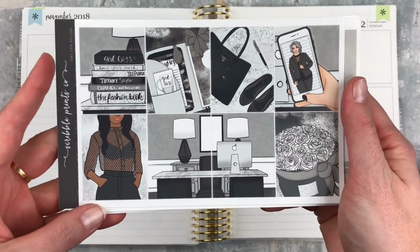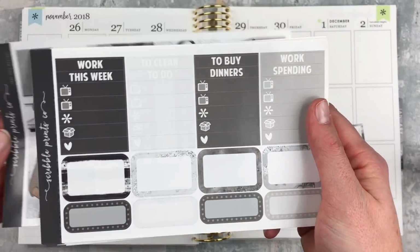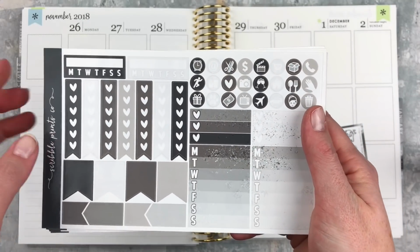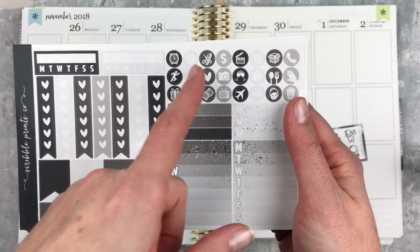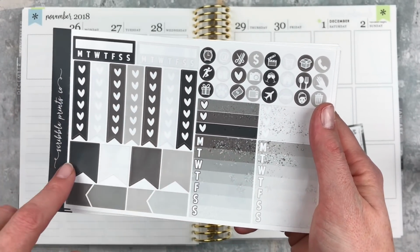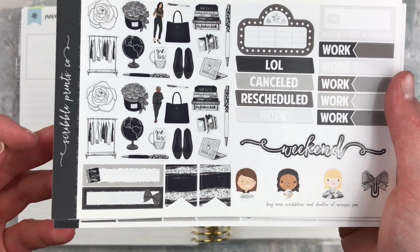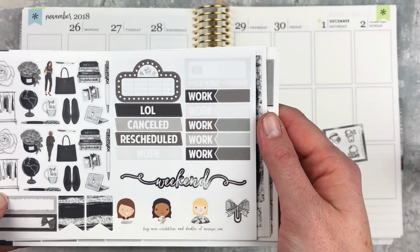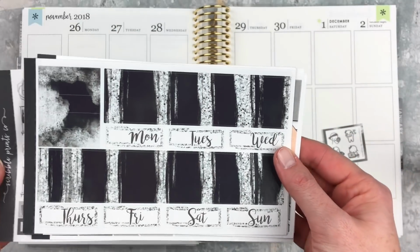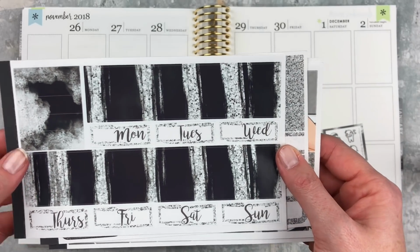So let me show you the kit itself. We have the full boxes here. This is the old format of the mystery kit, by the way. We have some half boxes, quarter boxes, little things, headers. We have some sidebar stuff, some little icons, checklists. I'm going to save those habit trackers because those are awesome. Some flags and labels. And then the deco is so small and cute, really adorable. And then movie marquee, some canceled stickers, weekend banner, and the bottom washi, which I think is so cool looking. I love it. It's so cool.